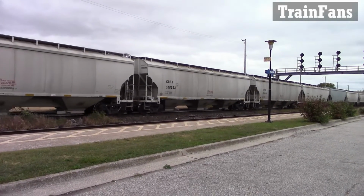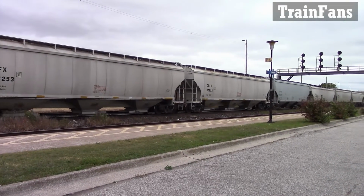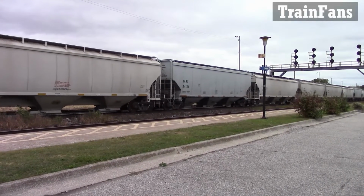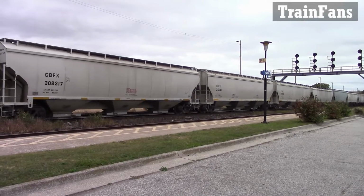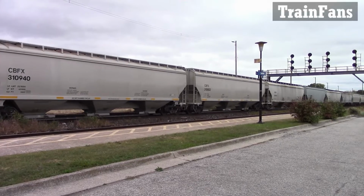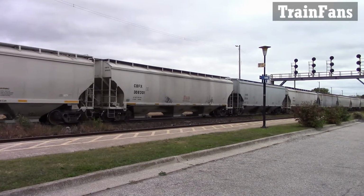Pretty short train. You see the end of it already, so it's not going to be a long one, that's for sure. Unless it's just heavily loaded. Oh no, it's coming up quite slow and rather high. It's going into the yard by the sounds of it, or by the looks of it.